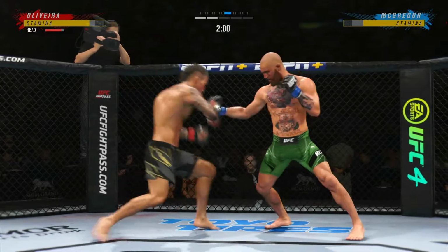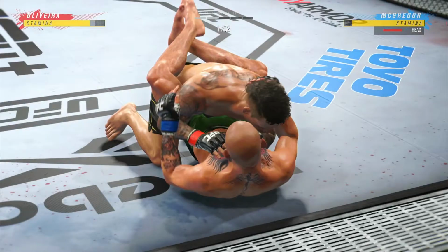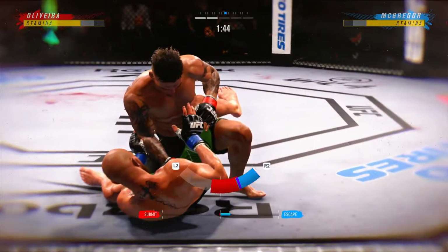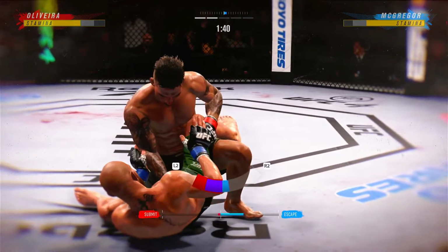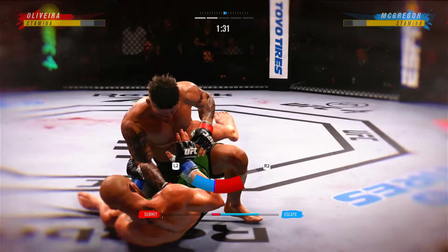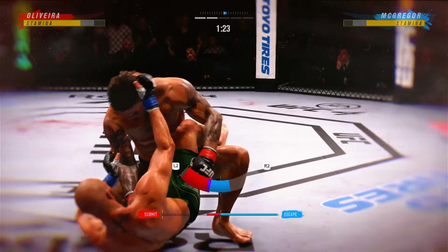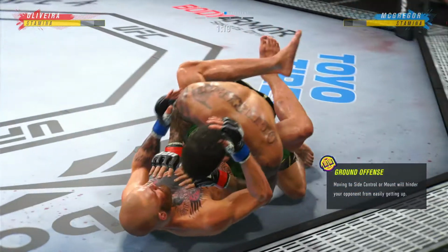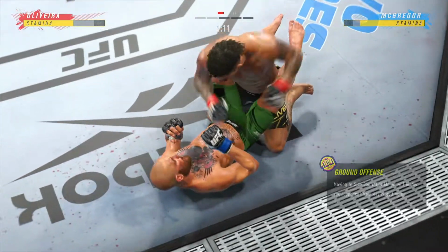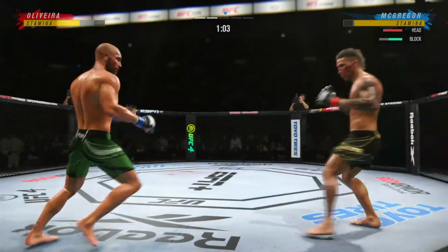Ooh, big shot lands. Takedown attempt is good. Looks like he's going after the leg. We'll see if he can get the submission. Oh, wow, oh! And he's out. Oh, nice work from the bottom. Tags him with the punch. Conor McGregor gets up. He is back on the feet here.